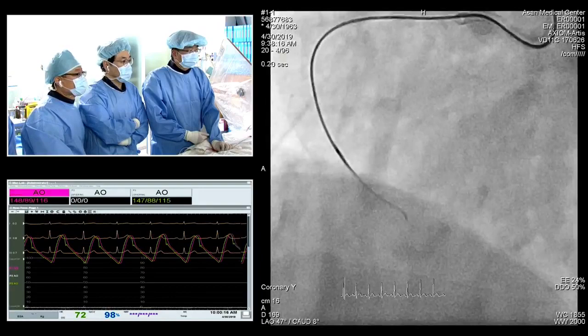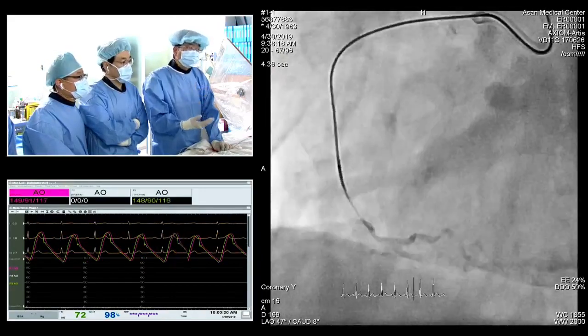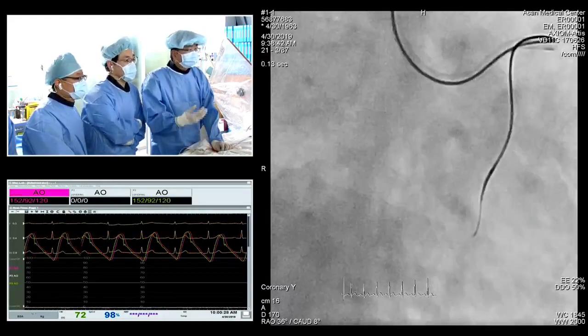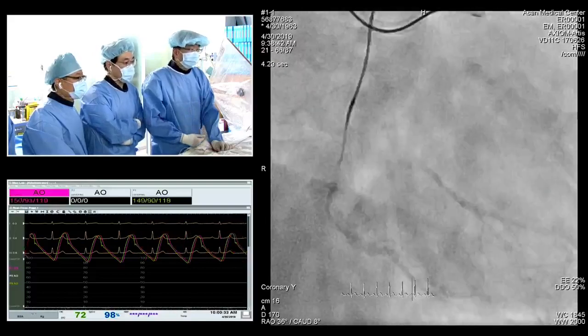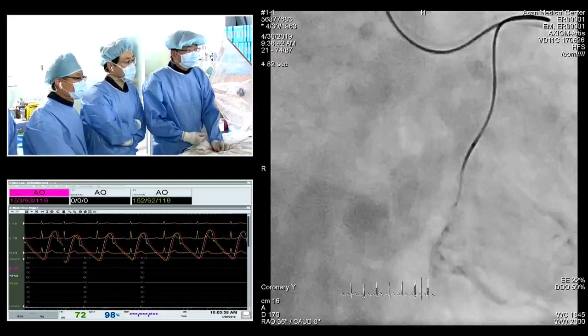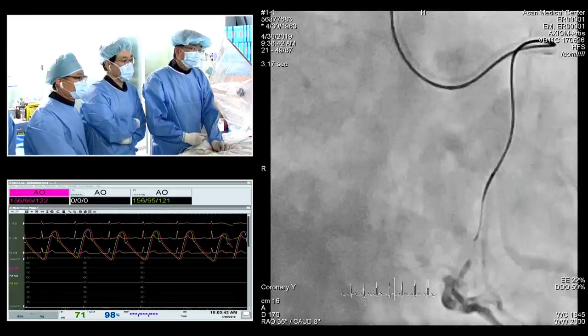Next, I advance the microcatheter, maybe the right direction. Okay, next. Our view is we change the wire because there is some deflection to field XT, so maybe harder than the wire tip load. So at this moment, we change Gaia 1, maybe Gaia 2 works. So the RA projection showed the right direction of the distal RCA. Next.